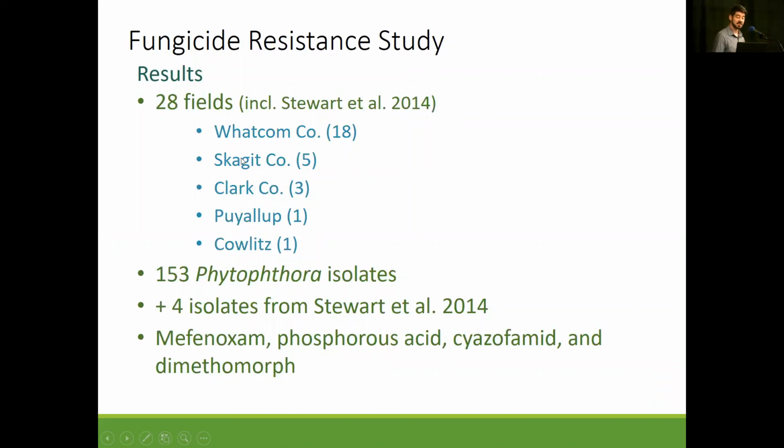We've got good representation in Skagit County, where we went to 5 fields. A few down in Clark County. We picked up an extra one in Puyallup, and I wasn't able to get back to the one in Cowlitz. So our goal was 50 Phytophthora isolates. Like I said, I went overboard, and we ended up with 153 isolates. I feel like I got a very representative group of isolates from you guys.